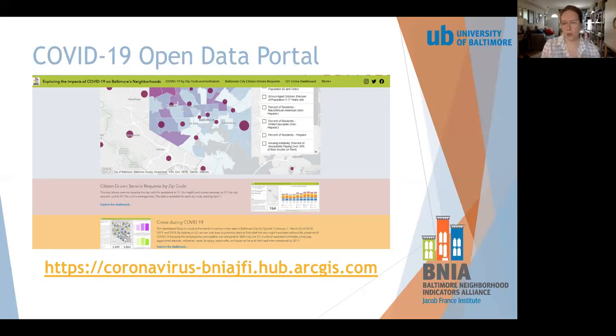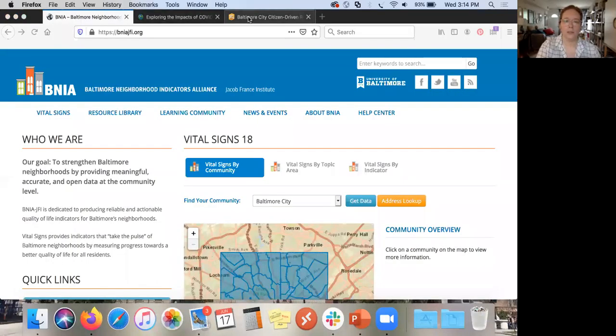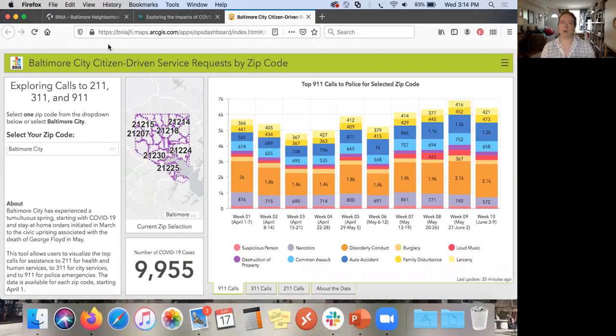So I'm going to close down the PowerPoint and let's switch over to the web so that I can do a quick walkthrough of these tools. So let me close that. So here is our Baltimore City citizen-driven service request by zip code. Ooh, that's a mouthful, dashboard.